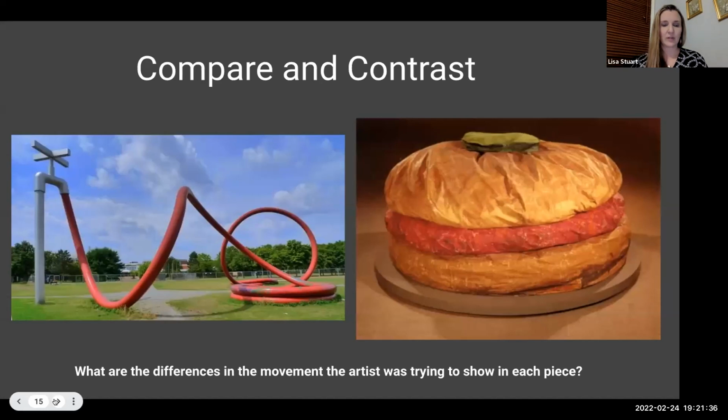So we're going to do a little compare and contrast. In your notebook, sketchbook, or in the chat, what are the differences in the movement that the artist is trying to show in each of these pieces? So you have these two pieces. Take a look at their movement, their flow, their energy. What are some of the differences that you see?